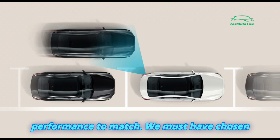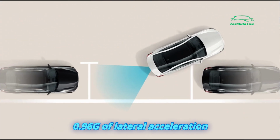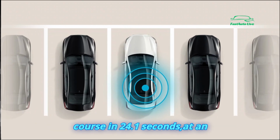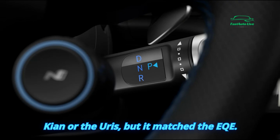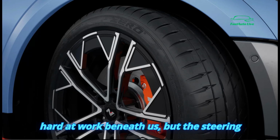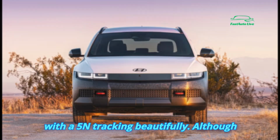Chassis performance to match. We must have chosen our settings wisely because the 5N put in a solid performance, chalking up 0.96 g of lateral acceleration and circling our figure-8 handling course in 24.1 seconds at an average of 0.82 g. The Hyundai wasn't as fast through the course as the Cayenne or the Urus, but it matched the EQE. We could feel the all-wheel drive system hard at work beneath us, but the steering required almost no extraneous input, with the 5N tracking beautifully.